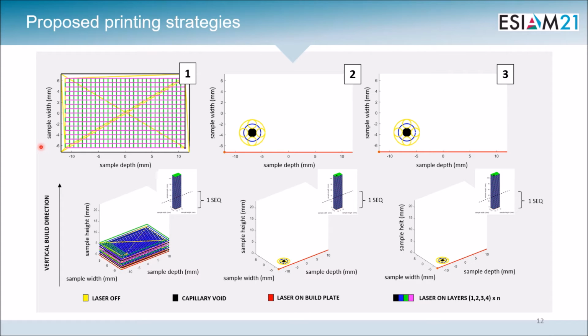On top of that, the infill scanning direction of each next layer is also rotated 90 degrees with respect to the previous one. The first strategy consists of subsequently printing the sample as a full solid, neglecting the capillary, over a number n of layers. Then the top surface is flattened and surface roughness removed by milling the top surface of that n-layer sample. Then the contours of the sample are also milled, and finally the capillary is drilled through that n-layer build. This sequence of operations that you can see here is then repeated until reaching the final desired sample height.